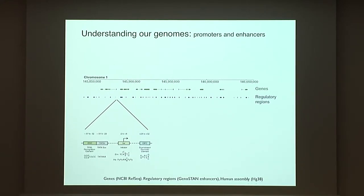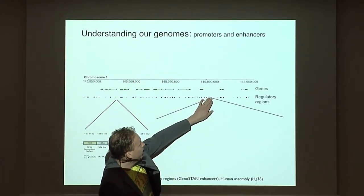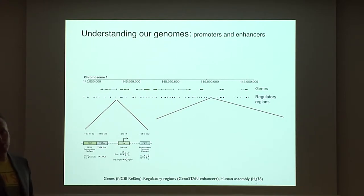But the vast majority of regulatory regions lie far away from the genes they regulate. For example, if you look at this block here, it's a regulatory region. We don't know from the sequence alone which of these genes are being regulated by this sequence. All these regulatory regions that lie further away from the genes we call enhancers.